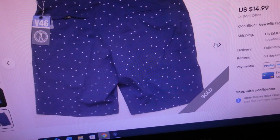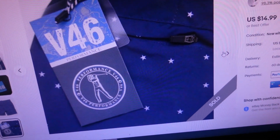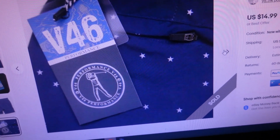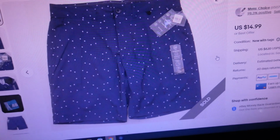And little stars all over, perfect for the course. Looks like the back pocket zips shut, so pretty nice little feature. There you can see kind of the stars. Little stars all over it. So, nice pair of shorts sold at a good price.